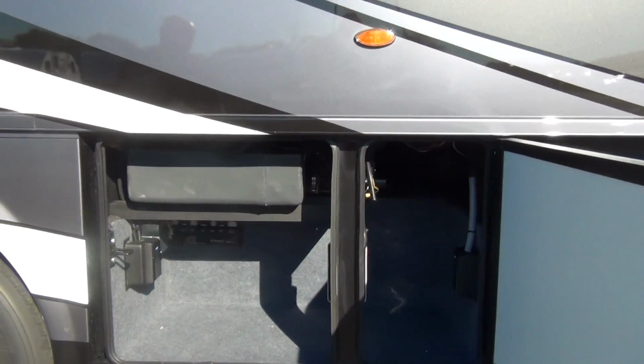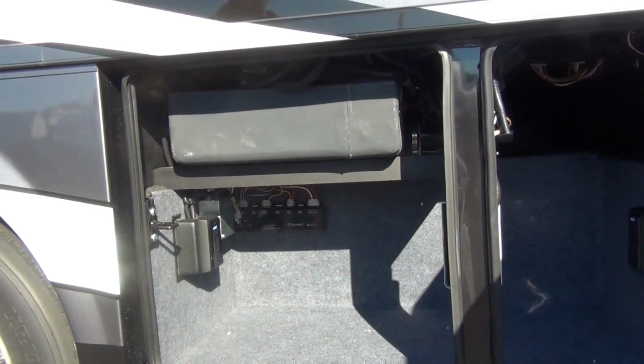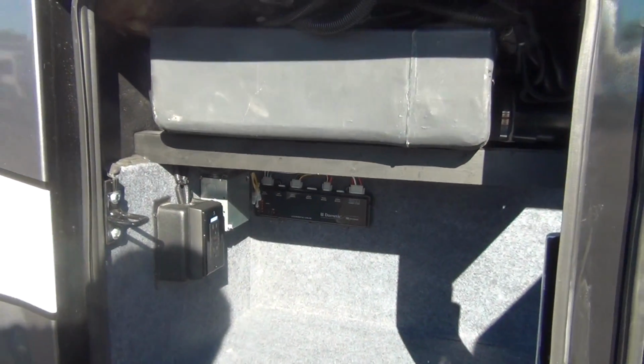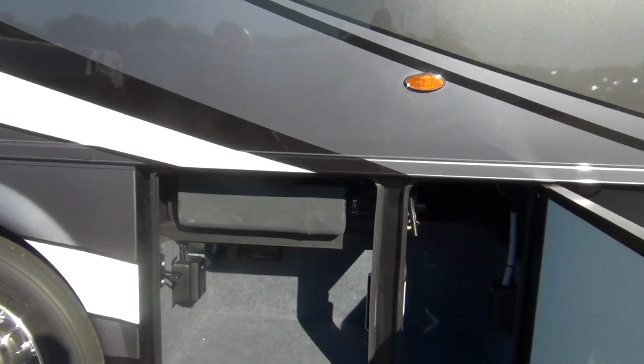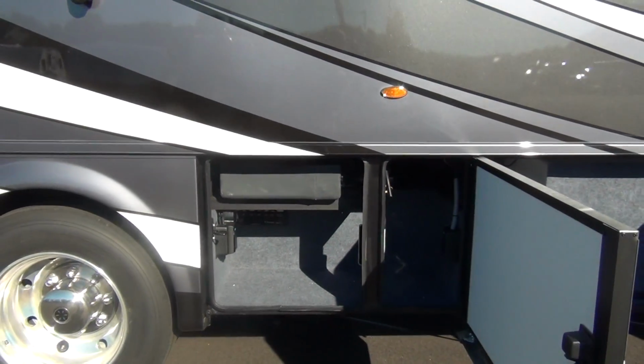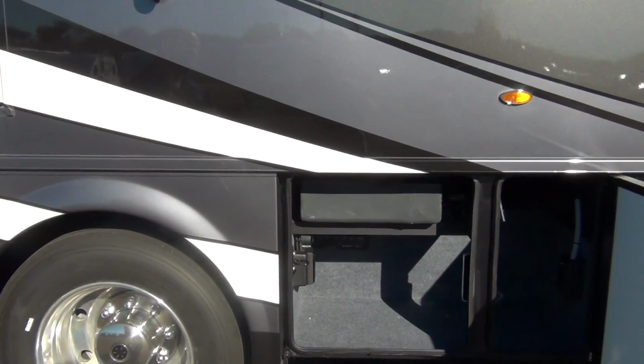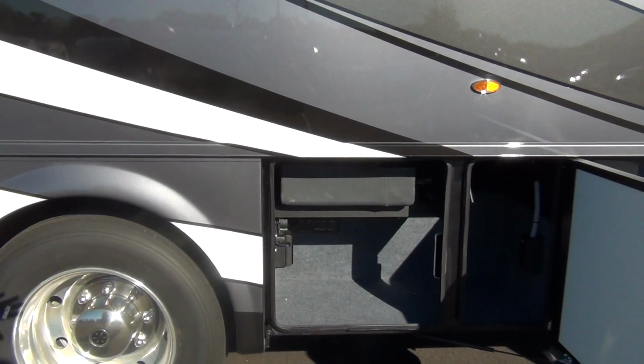All right, more storage here. You can see your tanks are mounted below the floor. They're not hiding under the bed or something. They're actually mounted below the floor. That gives your coach a little better center of gravity. You've got controls down below this tank. Those are for your awning with the wind sensor on it. The controls for that are down there.